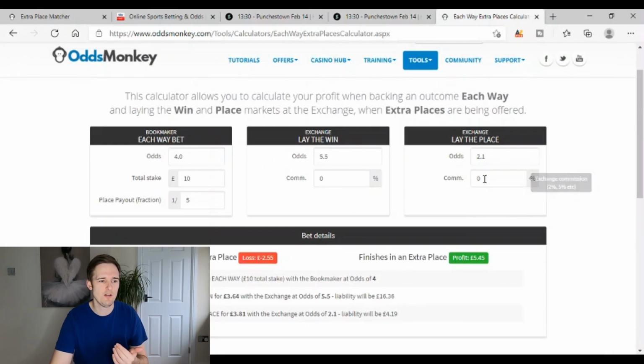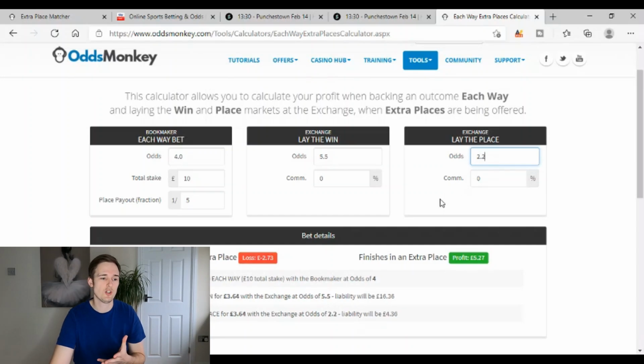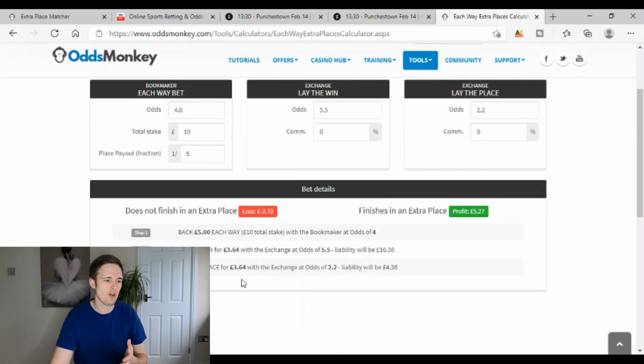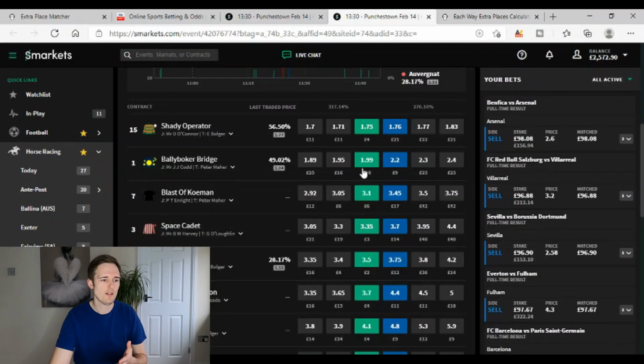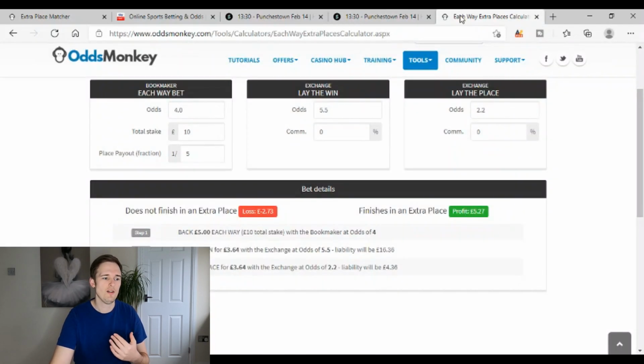So when that happens, you just go back up to your calculator and put 2.2 into whatever it's changed to. And now it's showing £3.64. So yeah, we just select that, £3.64. Always check that it obviously says against £3.64 and press confirm. So now you know how you can make money with an extra place offer with horses and how to place the bets.